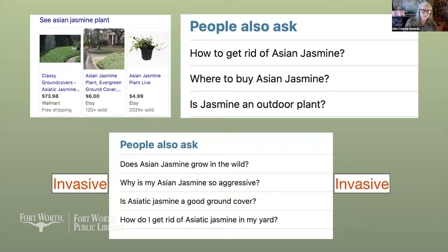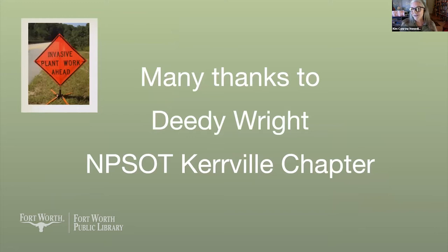And now we're moving into the part where I'm going to go through 14 invasive plants. And in that process, I'll go through 40 native alternatives. So we'll get started. And I want to thank Dee Dee Wright from the NPSOT Kerrville chapter for being so gracious to provide these for me. These are the slides I'm going to ask you not to take screenshots of, because they are Dee Dee's slides and you'll have to get her permission.